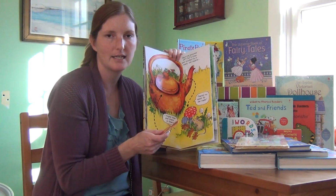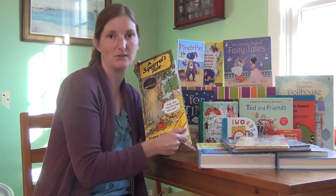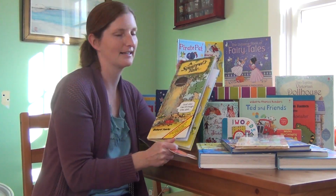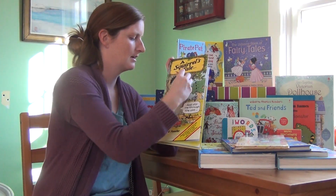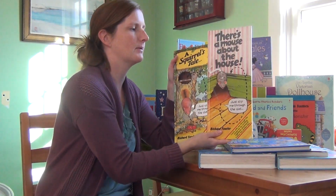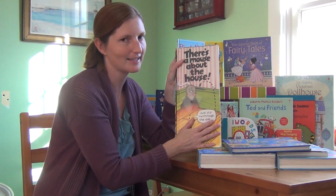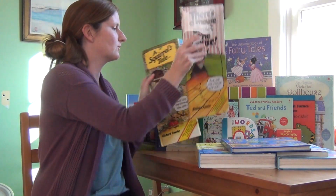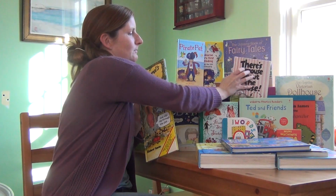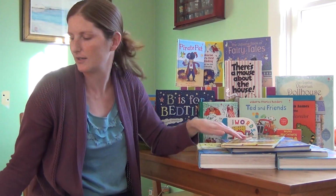If you like happy endings, I recommend getting A Squirrel's Tale, because at the end the squirrel gets his nuts. And it's funny because he's looking for his nuts. But I do think there's Mouse About the House. The story's a little bit easier to follow when you're reading, but the mouse doesn't get the cheese. So just 2 things to help you decide if you're trying to pick between the 2. I just have a few more to go.